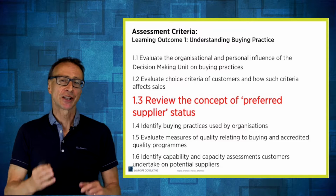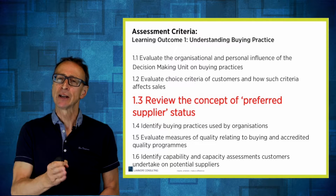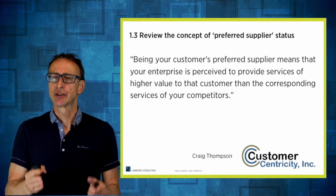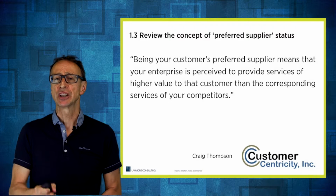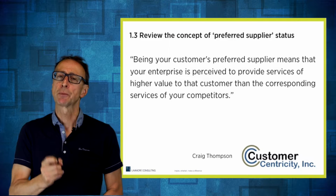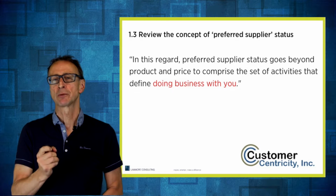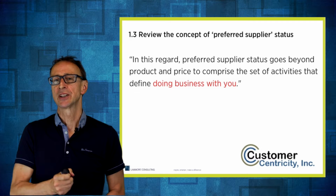So, in terms of the ISMM Level 5 criteria, this is 1.3 in Unit 501, reviewing the concept of the preferred suppliers status. One of the things that Craig Thompson at CustomerCentricity says is being your customer's preferred supplier means that your enterprise is perceived to provide services of a higher value to that customer than the corresponding services of your competitors. In this regard, he says, preferred supplier status goes beyond product and price to comprise the set of activities that define doing business with you.